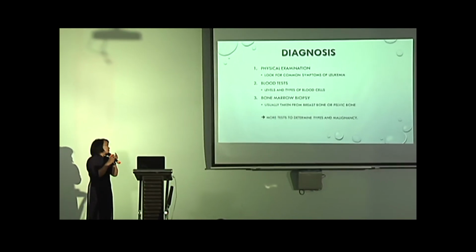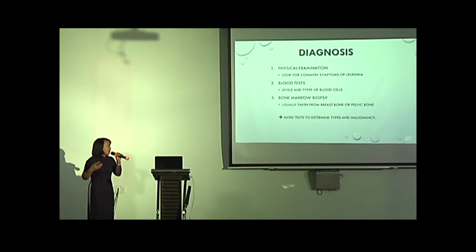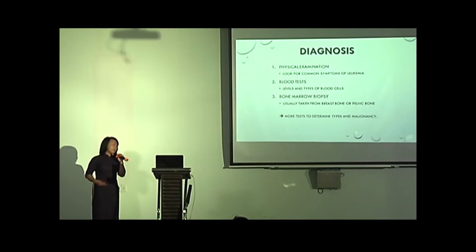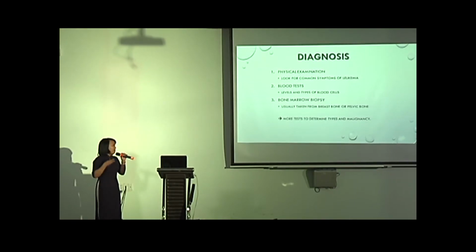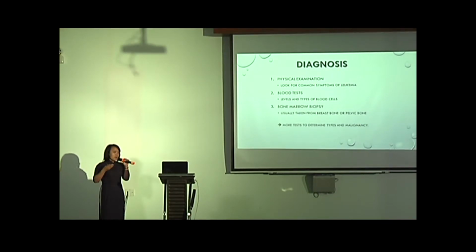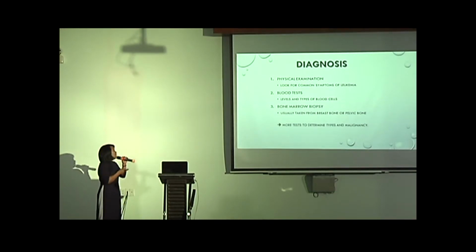Hey guys, so we're going to be the doctors in the future. So it is really necessary for us to know how to diagnose leukemia. Okay? Nowadays, diagnosing leukemia depends on the symptoms. Your doctors may order you to take one or more of three following tests. There are physical examination, blood tests, and bone marrow biopsy.